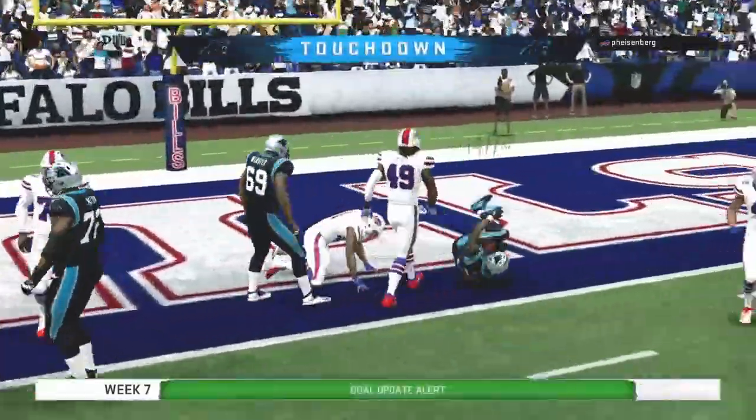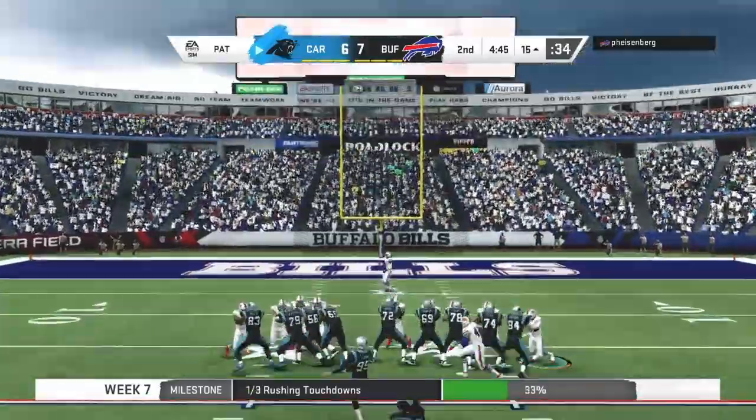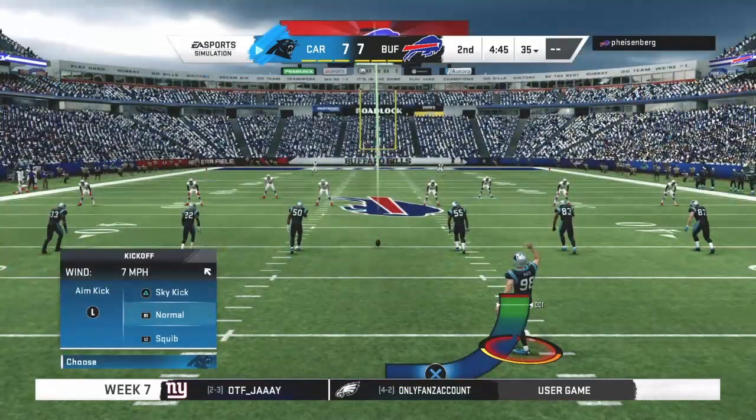On second down now, Benjamin. Well, he takes it into the end zone for a Panthers touchdown. A great effort there. Quick touchdown number 7 on the year. As they are now on the board here in the first half. Extra point by Fairbairn, up and good. And we are tied at 7.